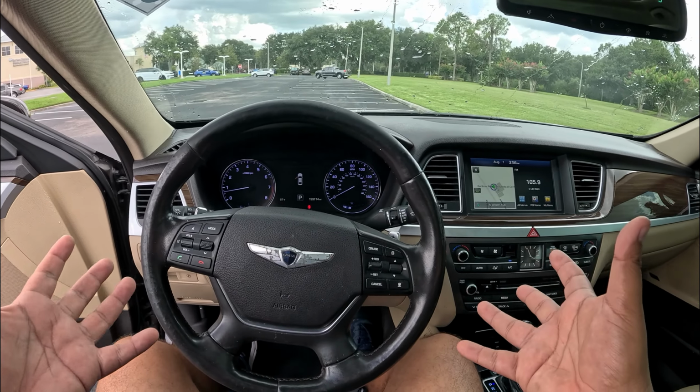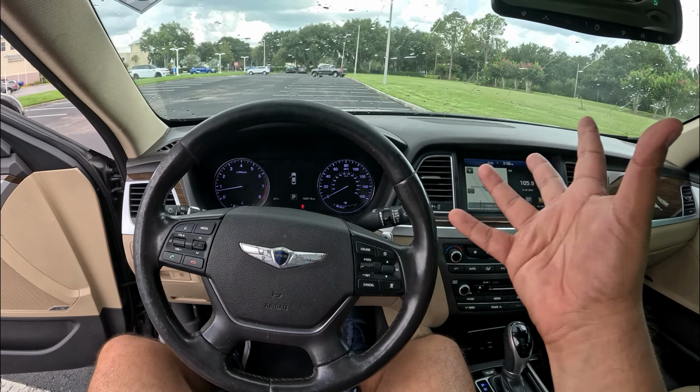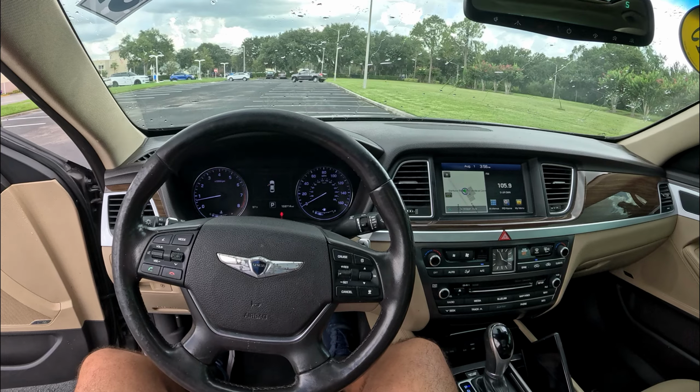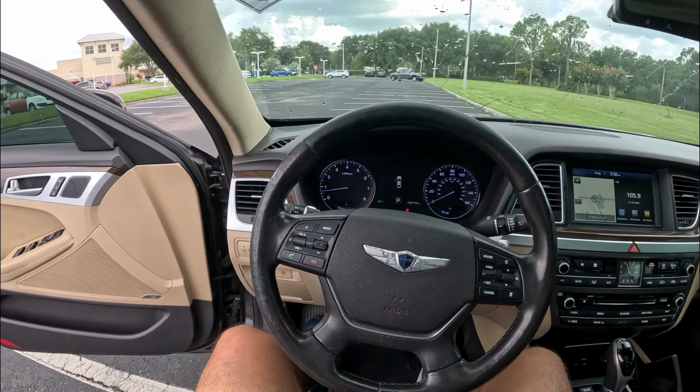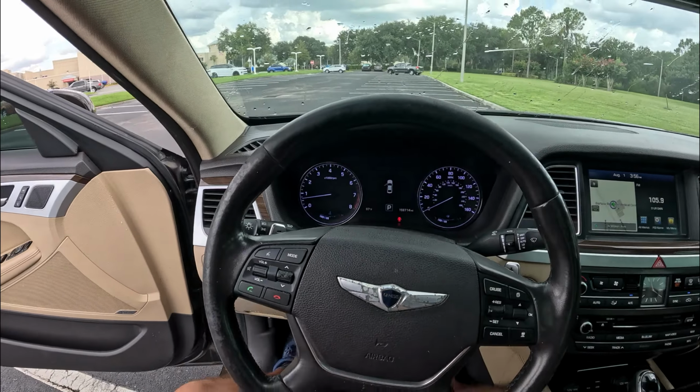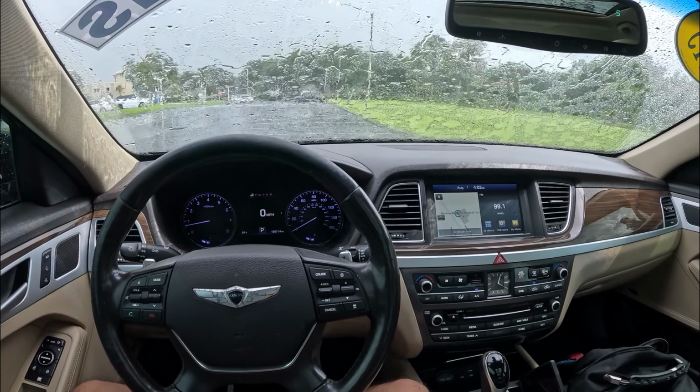A little bit of maintenance that it requires, and just a little bit of cleanup, maybe some touch-up paint, maybe get this thing redone, and maybe I'll throw in another $1,000 to this car, and you're gonna have a car that pretty much will last another 50,000 miles, if I'm correct. Let's go ahead and put on our seatbelt, and let's close the door. As you can see, the rain has started, but a pretty nice interior to this Genesis.